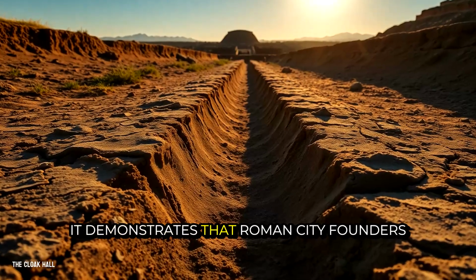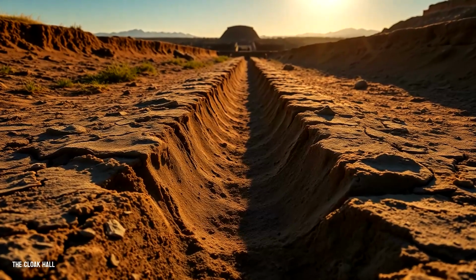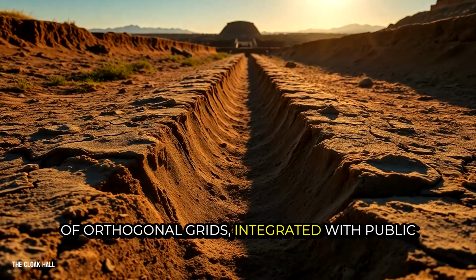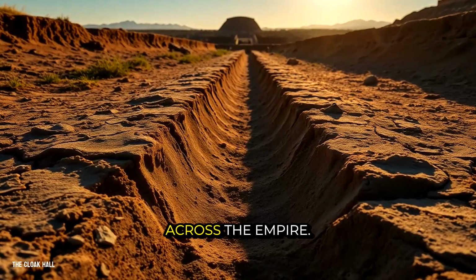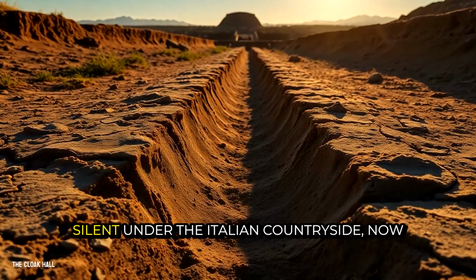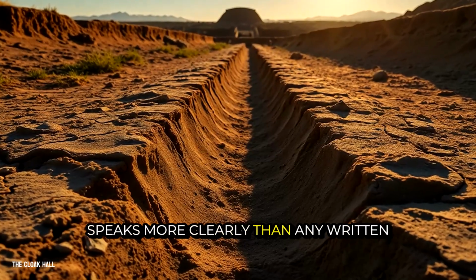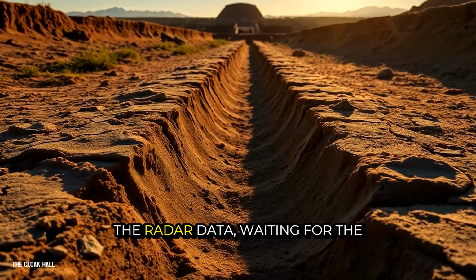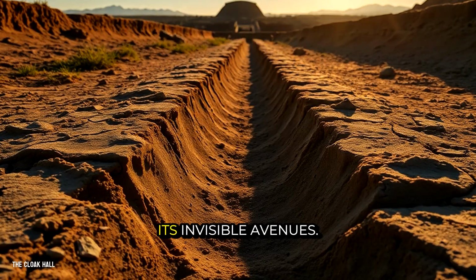It demonstrates that Roman city founders were not simply copying Greek models. They were developing their own system of orthogonal grids, integrated with public infrastructure that would later be exported across the empire. The ghost town of Falerii Novi, silent under the Italian countryside, now speaks more clearly than any written text, its streets and temples etched into the radar data, waiting for the next generation of archaeologists to walk its invisible avenues.